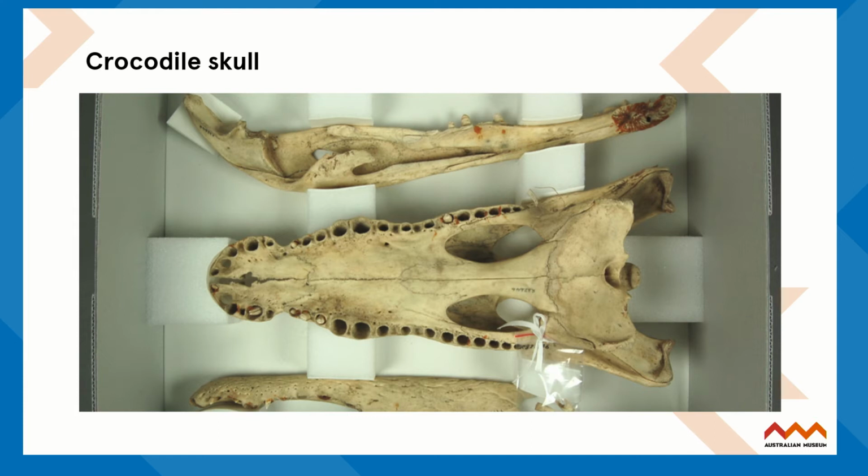So that's why we've positioned it as we have. And you'll notice that even the lower jaws we've isolated from each other so they don't rub together. And we're using high density foams here with smoother foams just to make sure everything is safe and secure.